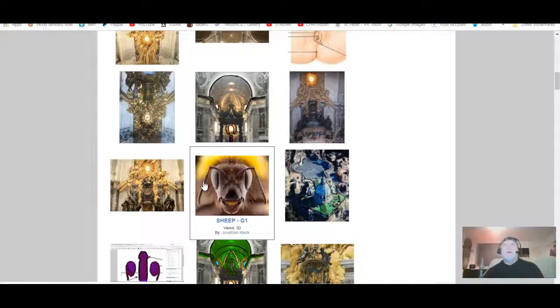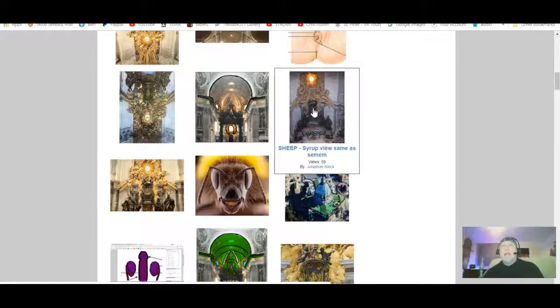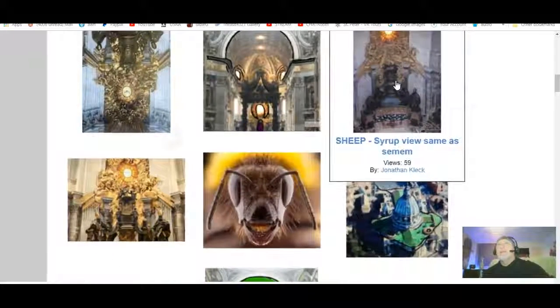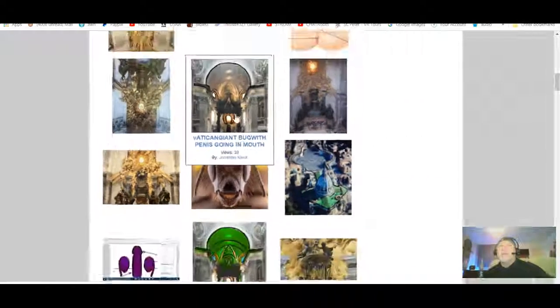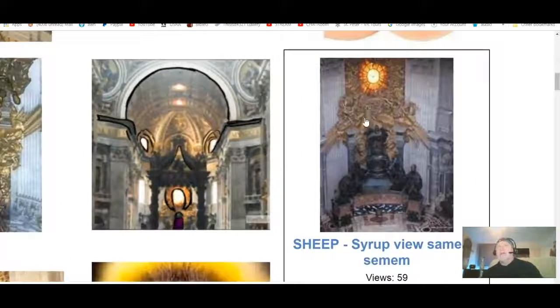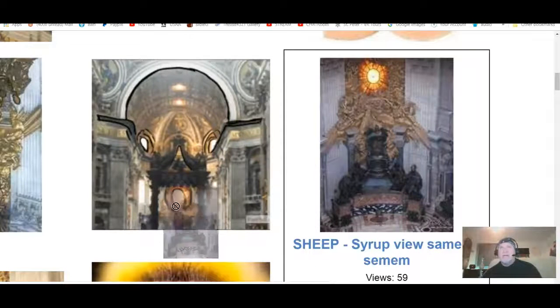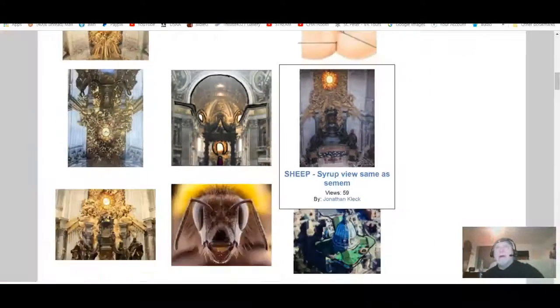That's why they made their altar a big bug. There it is. See the big bug? Eye, antenna, top of the head, mandibles, penis. That throne, watch this. This throne right here, that's the penis, is going right in the mouth of the bug, because that bug harvests semen. That's why this image shows all the semen rolling down, because that is this right here. Right there. That's it. That light coming through is this light right here. So there it is. No doubt about it.